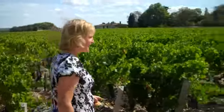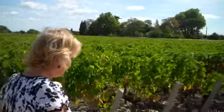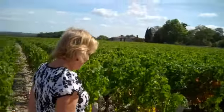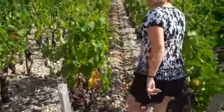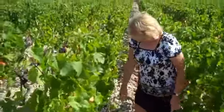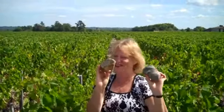So now I'm going to show you a third type, and we're just going to walk just a little ways down here. And now it's big rocks. It's like mini galettes. So, I'm going to pick up. So this is the size of the rocks now in this section.